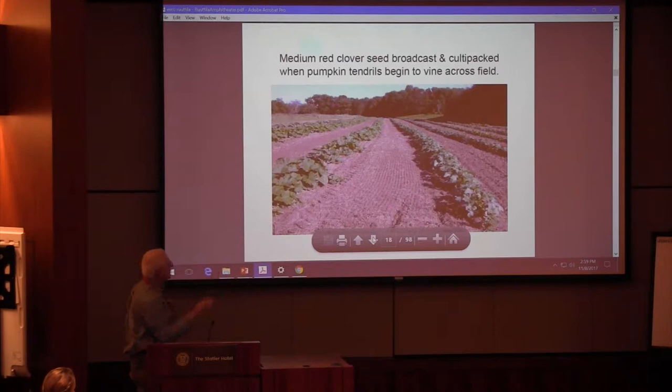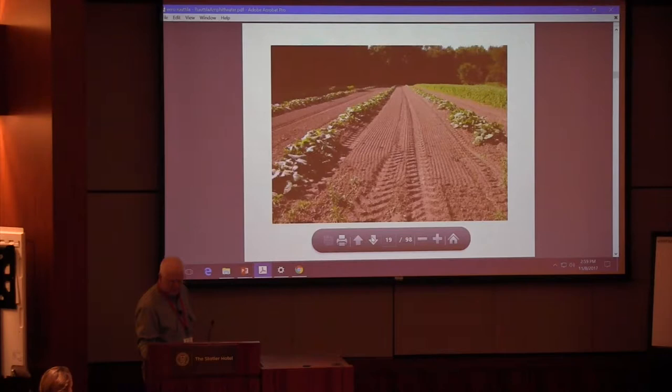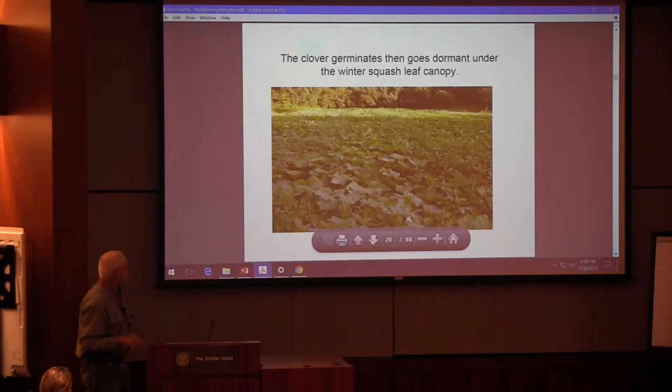I'll do a shallow tillage and then drop clover seed in. It's very important that there's moisture in the soil to get good germination. The cultipacker presses that seed in. It'll germinate. Different field, same thing. And then the broad leaves from the pumpkins or winter squash shade that clover, so the clover doesn't really interfere with the growth of the winter squash.